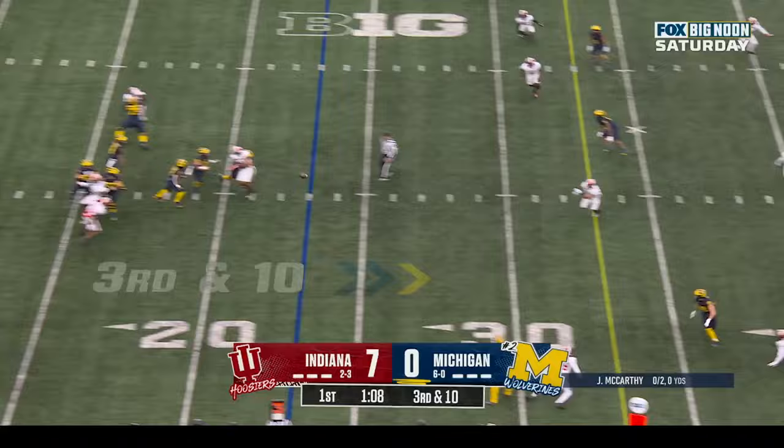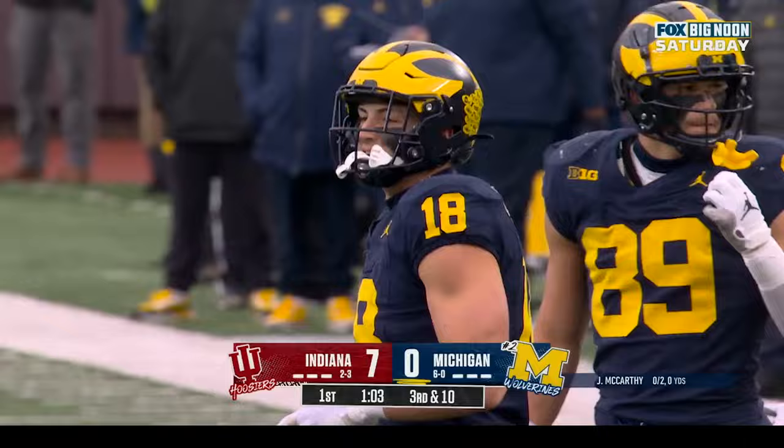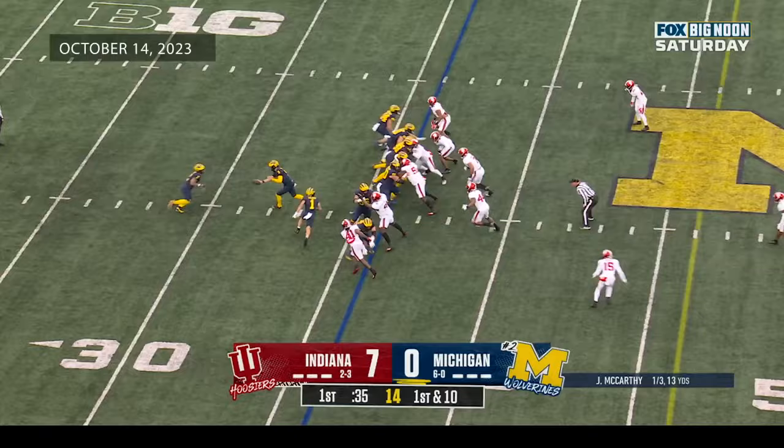Here's McCarthy airing it out. And puts it on the money. Nicely done, Colston Loveland. First down and 10 at the 36. McCarthy hands it off to Corum. Corum with space, and Corum will pick up a first down.